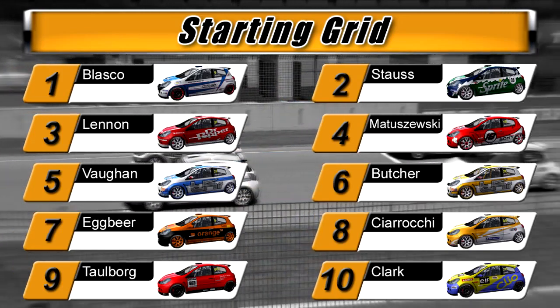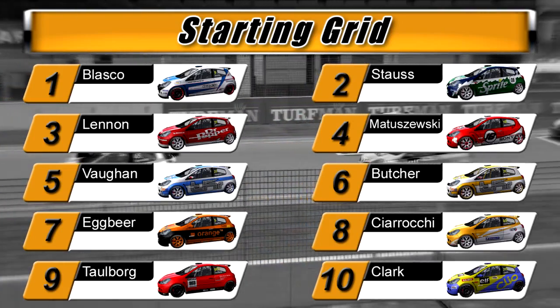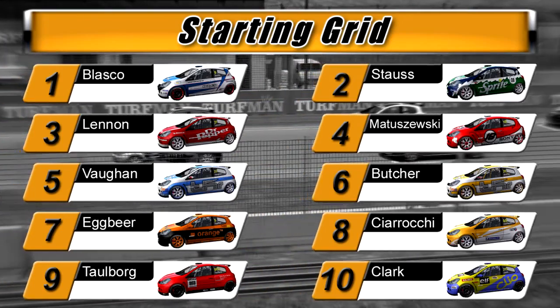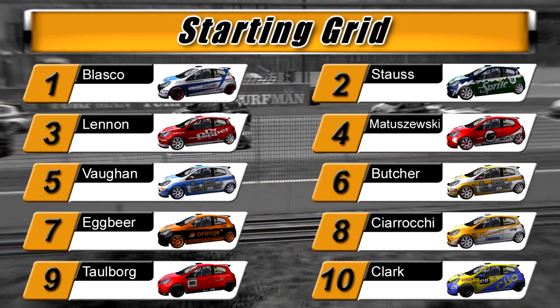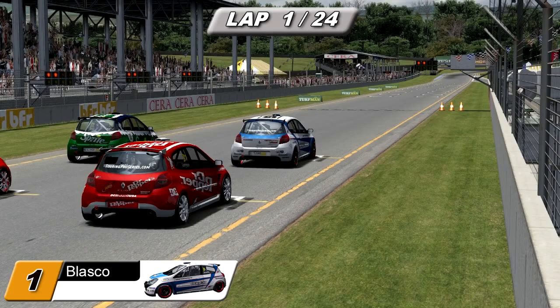Alongside him on the second row is Florian Strauss. Third place, Jari Vinnari, who took second place in the first race. Fourth, Matuszewski. Fifth was race one pole sitter Adam Vaughan. Sixth was Chris Butcher. Seventh is Adam Egbeer in his orange racing Clio. Eighth was Anthony Chiroki's best qualifying of the season. Ninth was Jesper Torborg, and rounded out the top 10 was a podium sitter from the first race, Matt Clark, here on the grid.